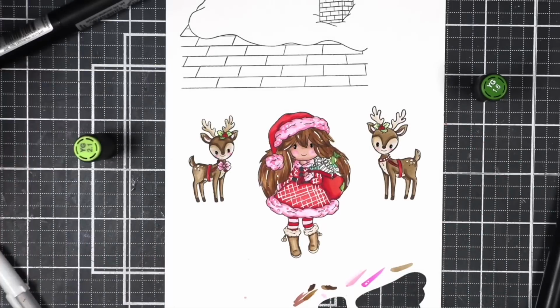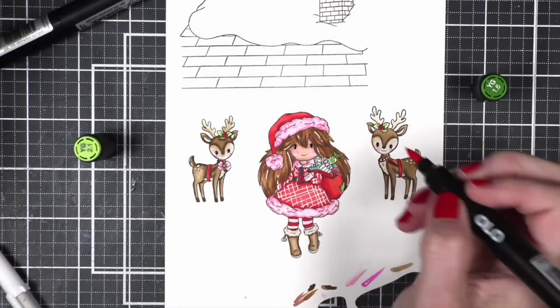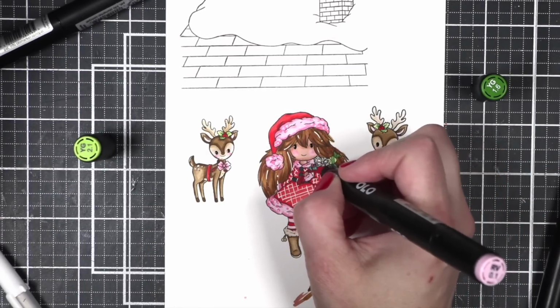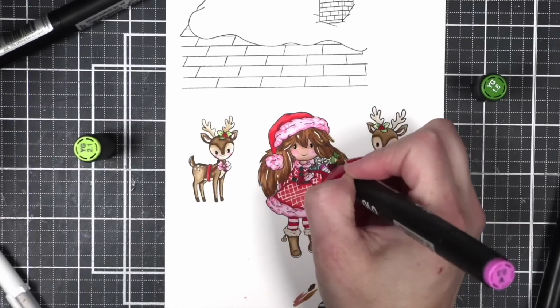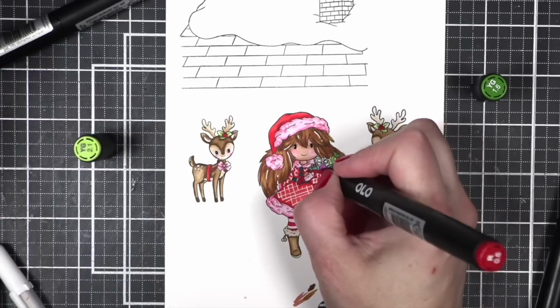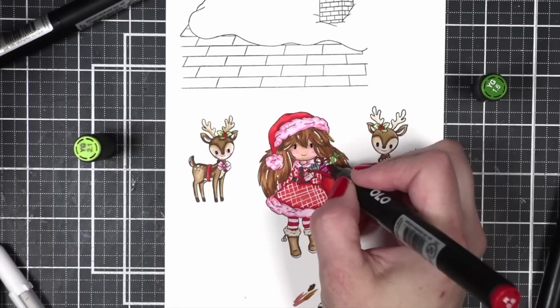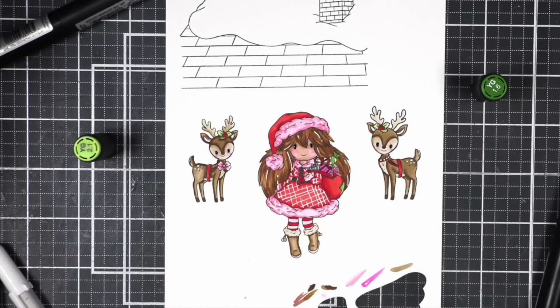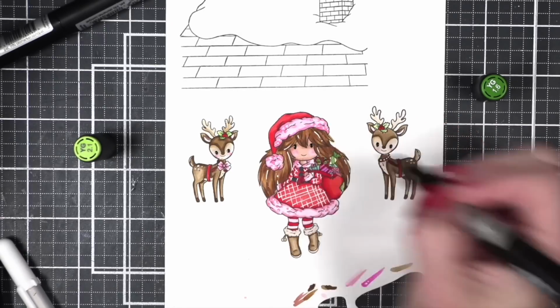I am using like some blue-green aquas. So lots of limey green, aqua, some brighter pinks, even the pink that I used on her dress, but kind of more of a fuchsia pink, and even a little bit of purple, a little violet color here, just to make the toys in the bag really pop. Even a little bit of red for a couple of the bows. It is a Christmas card after all. So super cute.